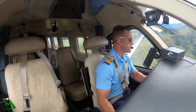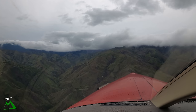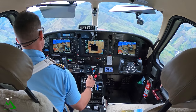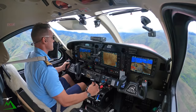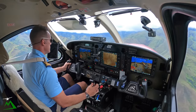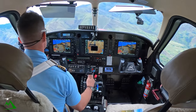There's 5,400 for final, so I'm a little bit low. I'm going to hold my altitude now. 15 knots right here of crosswind. I really hope it drops off. Hold my altitude so I'm not getting low. All right, now I see the runway. Just about ready to turn final. There's full flaps, checklist is complete.